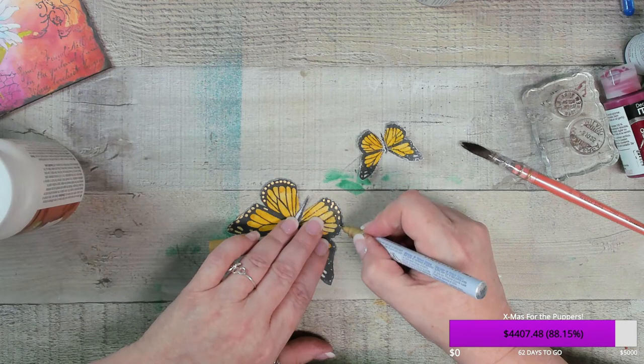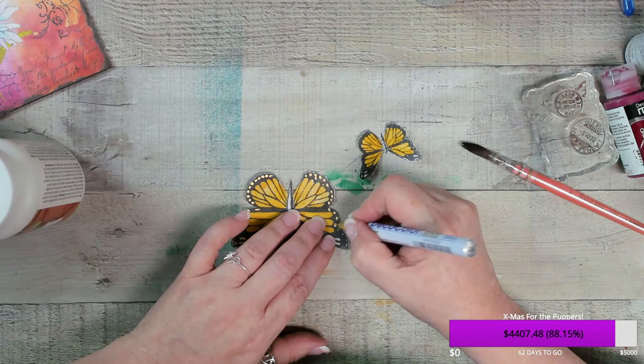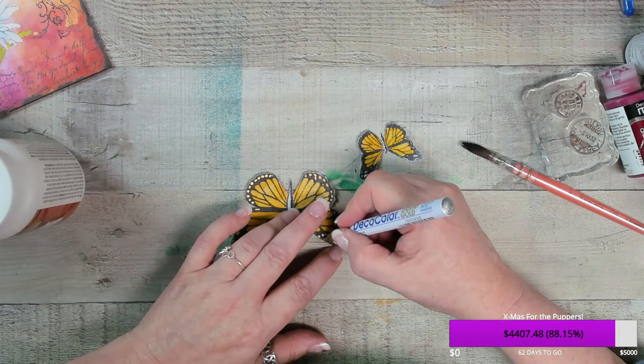So I just used my little gold paint pen. These actually are a really good deal. Marvy Yoshida, Deco Color Gold Paint Pen. This is the extra fine. I use the chisel tip ones too for doing ornament edges and whatnot.